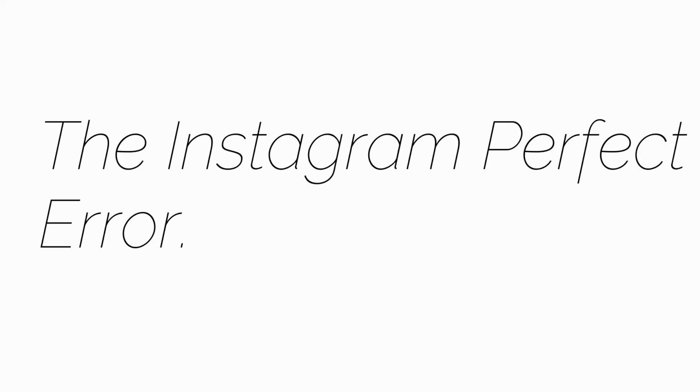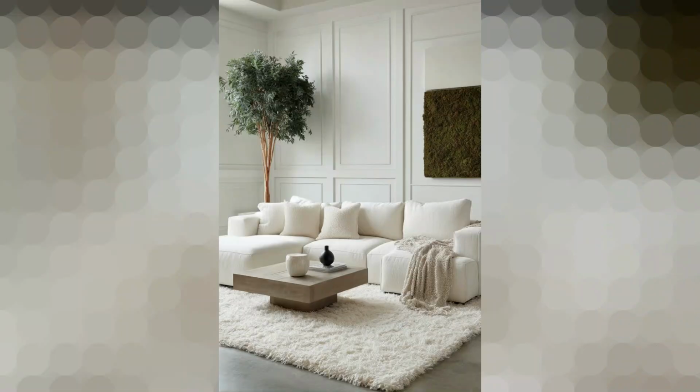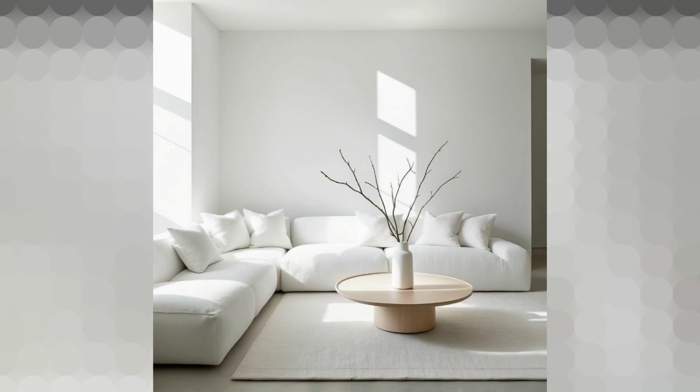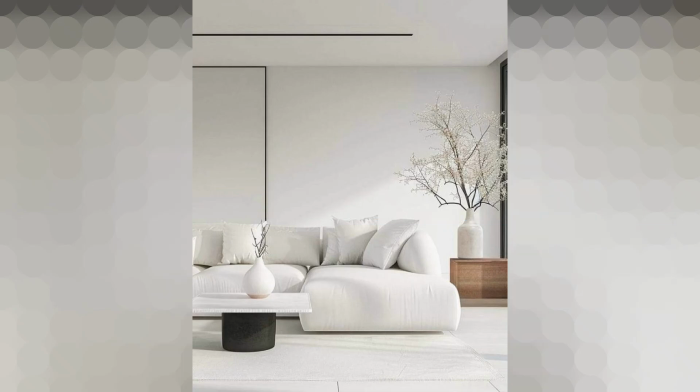First things first, let's talk about what we are leaving behind. We'll call it the Instagram-perfect era. For years, the gold standard of design has been a sterile, minimalist box that is all white walls, pale, greige everything, and furniture so delicate it looks like it would shatter if you even glanced at it twice. It's a look that screams perfection, yes, but it clearly wasn't designed by or for anyone who's ever had to clean up a mess with a baby wipe.